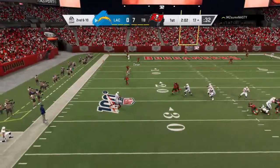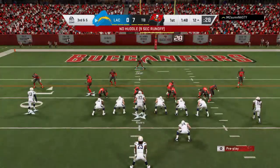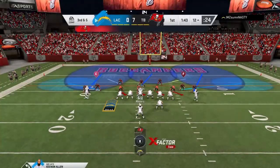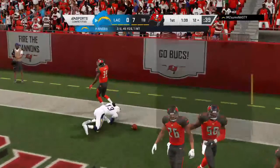Now he's flushed out left. Completes it to Benjamin, and he'll go down here at the 12-yard line. That catch good for 5. It's 3rd down. Rivers again. Back of the end zone. Could he get his feet down?